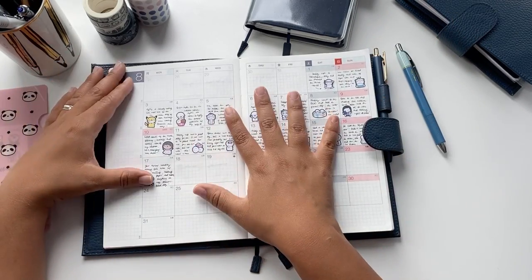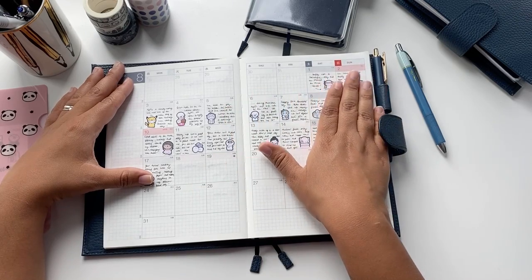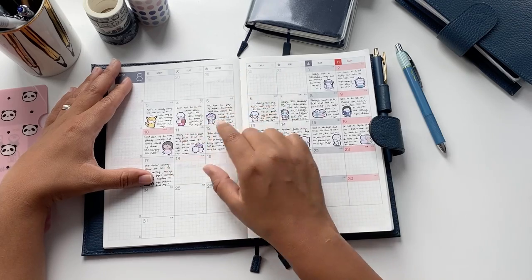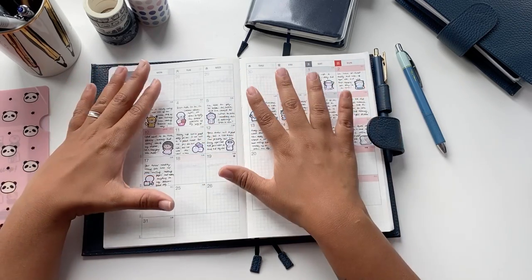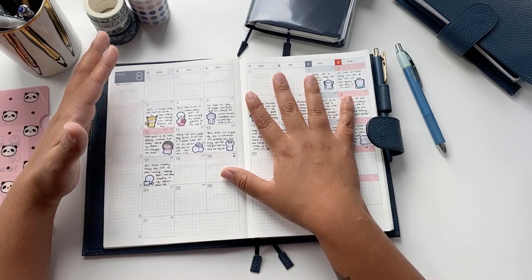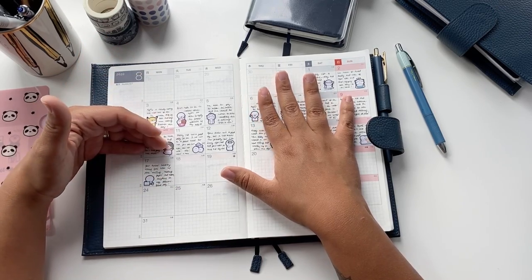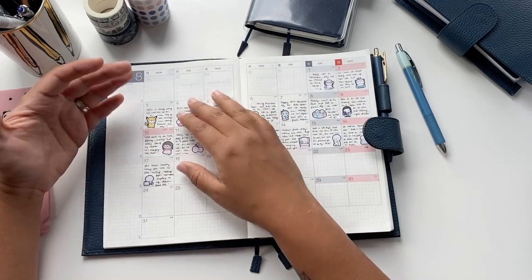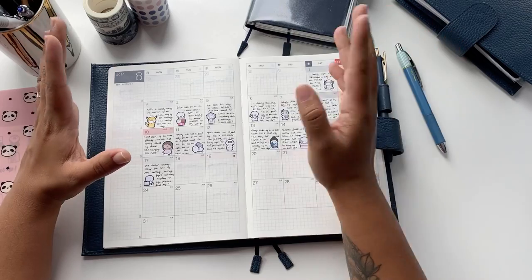So here's how August is coming. I really like the way that I have more space to write something. It also helps me because you've seen the daily pages. I'm doing journaling here. But if it's a day that I have a long day at work, I don't really write on the same day. So it's nice to come back and see what happened that I want to journal about in a different day.